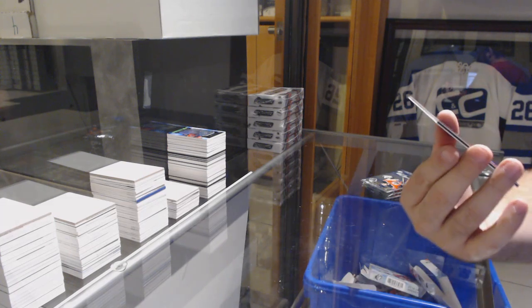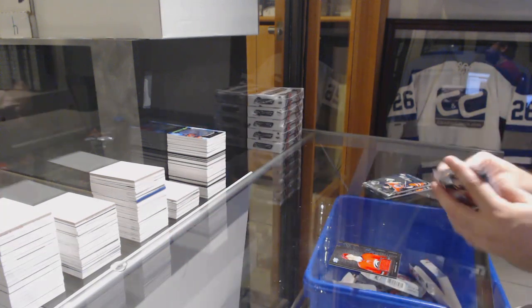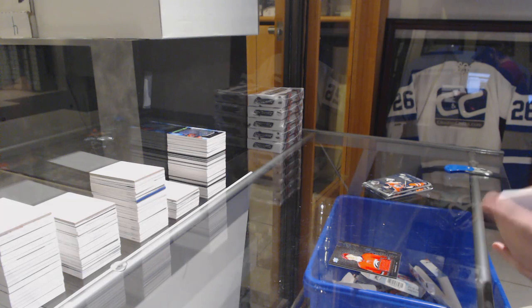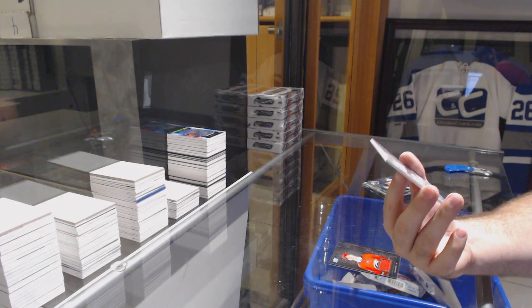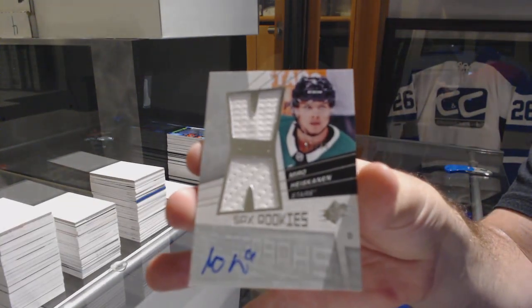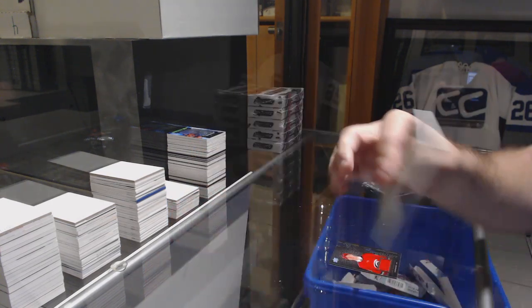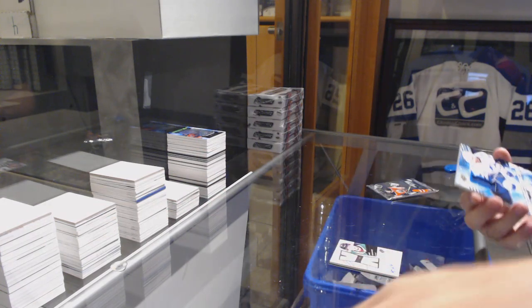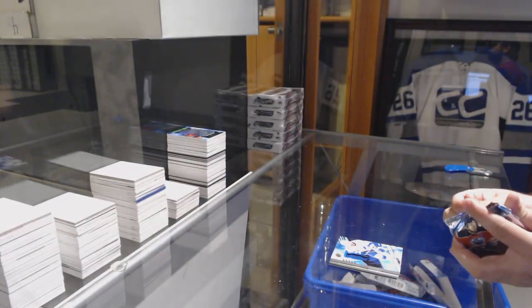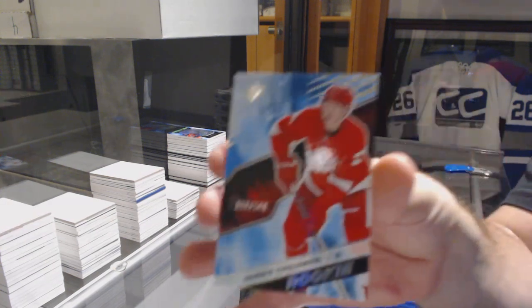For the Carolina Hurricanes, lustrous rookies of Andrei Svechnikov, jersey. For the Dallas Stars, number 99, dual retro rookie jersey auto, Miro Heiskanen. He used all that sticker. For the Tampa Bay Lightning, Nikita Kucherov, face jersey. And we've got for the Red Wings, number 349, Dennis Cholowski.